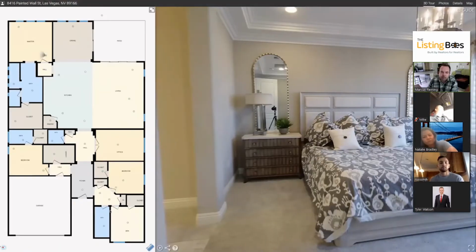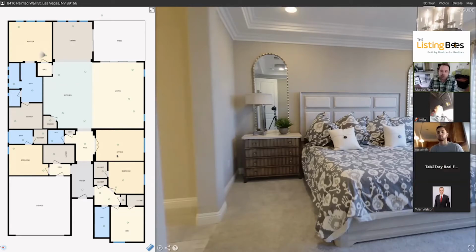This is probably one of the biggest reasons why I went with the iGuide, because we know that so many of our buyers can get the layout through the photos and walking through, but a lot of people need that black and white floor plan in order to really visualize a house. I personally could never buy a home without seeing the floor plan. So that was one of the big things here.